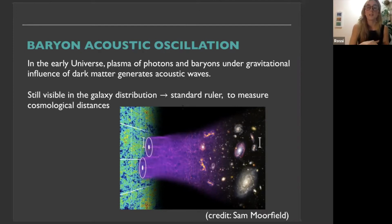That's why nowadays, as you can see in this figure, when we look at our galaxy distribution, we still see this feature. For example, it can be seen in the correlation function as an excess probability of seeing a galaxy at this particular scale.